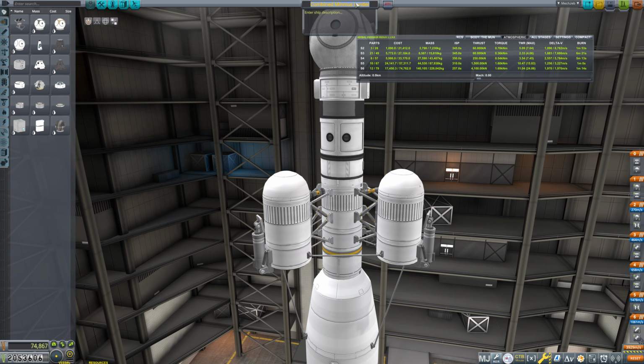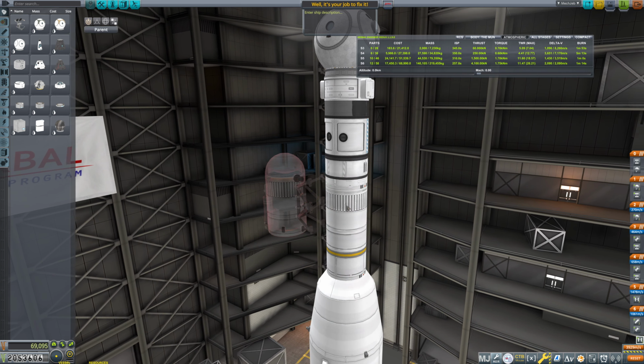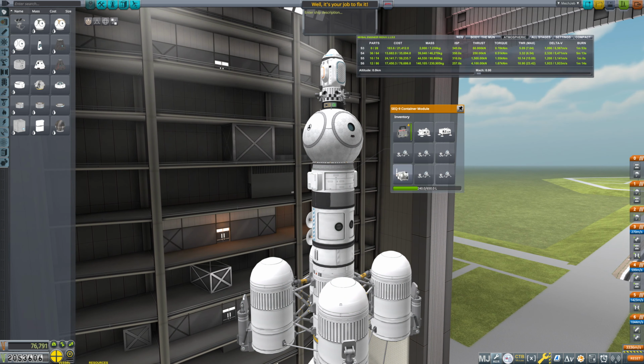And I'm going to call this the... well, it's your job to fix it, huh? Okay. That's quite a contract name. Well, it's your job to fix it. Cool. Okay. So we'll save that for now, and I want to grab these guys off of here. I want to go back to quad tanks, like I had mentioned. So something like that. And then in storage here, we do not need these EVA repair kits.